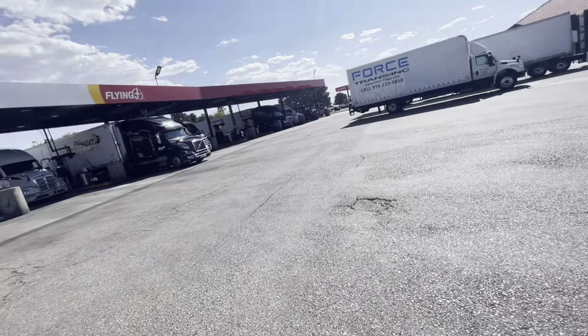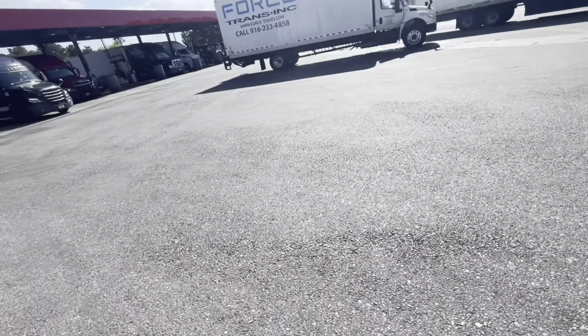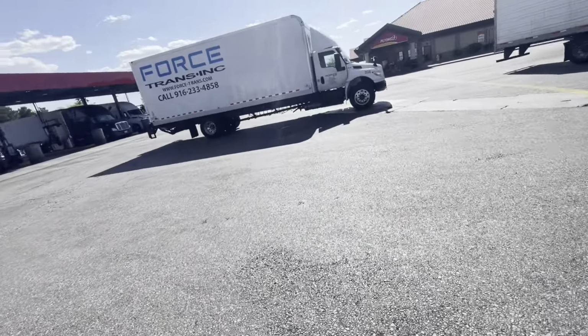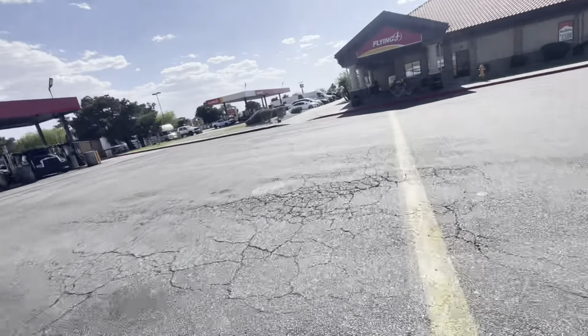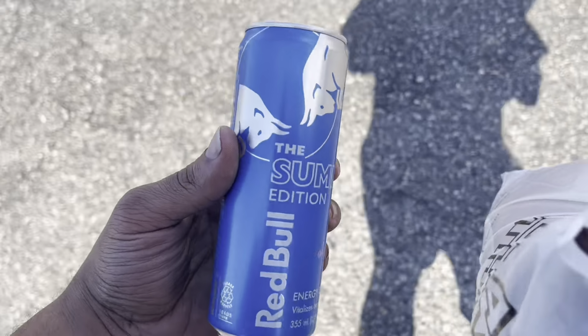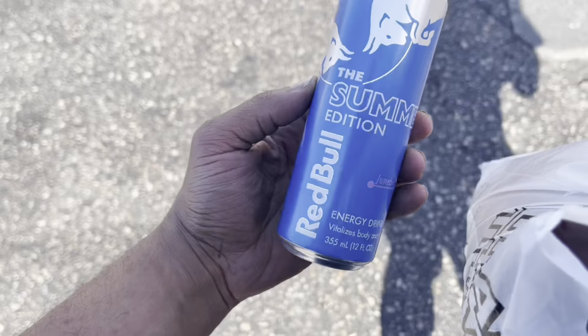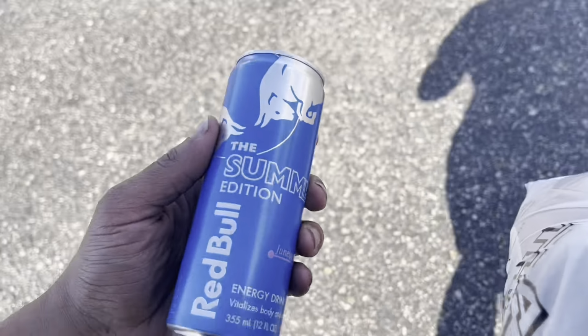All right, so we made it to the fuel stop. I'm actually gonna get some ice right now and a drink, take a quick break, and then we're gonna hit the road. I was going to just get some snacks and stuff and a quick drink. I don't usually buy Red Bulls this time, usually it's at the end of my shift, but man, they got this new flavor. I can't wait to try it out. Hopefully it don't suck, but usually Red Bull has good flavors, so I'm excited to try this new flavor.